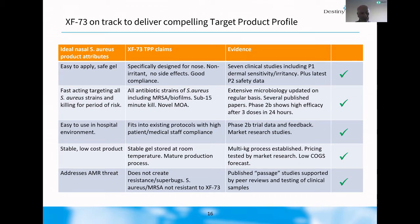So I shall fire away. First off, Neil, maybe following on from your last slide, we've got a question. Having mentioned Staph aureus and MRSA in your announcement, what are your views on XF73 or indeed other platforms being active against other pathogens? Well, Destiny Pharma is a company that's 20 years old, and in the early development of XF73 and other candidates, a variety of microbiological analyses, fungal testing has been looked at.